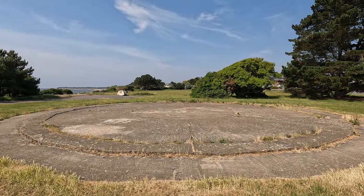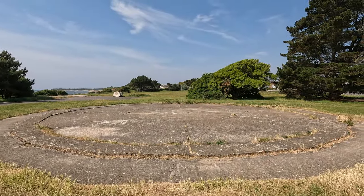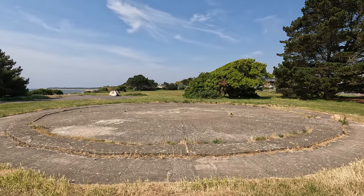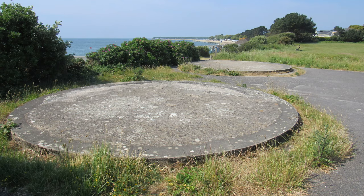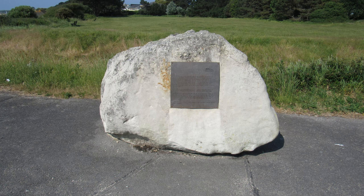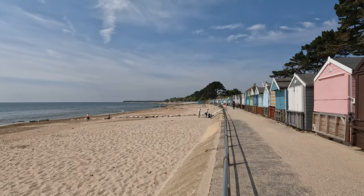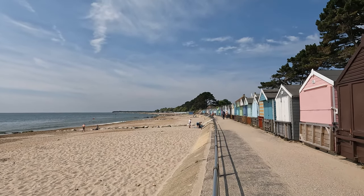Well, just by Steamer Point, there's this old radar position between 1948 and 1980. This was a trials ground for Ministry of Defence Signals Research and Development. There was a radar disc here, about 40 metres in diameter and housed under a structure that looked a bit like a beehive. And I have seen some old pictures on the net, but these days it's just the base that's left.